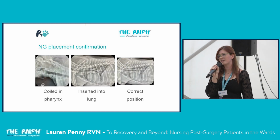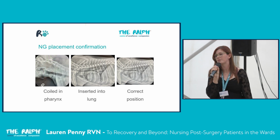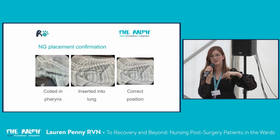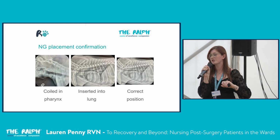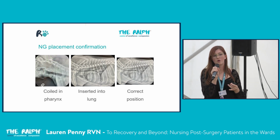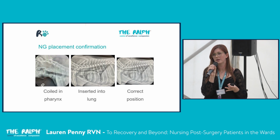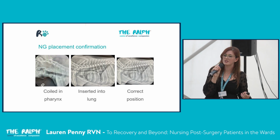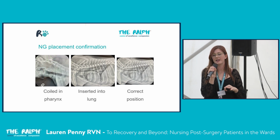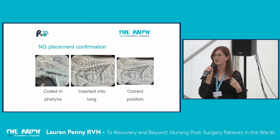So how do we check that a tube is in place? Like I said, we'll get our syringes and we will check them. Once the stylet is removed, we will attach our syringe onto it, and then we will be drawing back. We want to either have our negative pressure if it's an NO tube, or our gastric fluid if it's an NG tube. If we have neither of those and we're just getting no resistance and lots of air coming back, I think we can safely assume it's in an airway, and then that tube needs to be removed straight away.